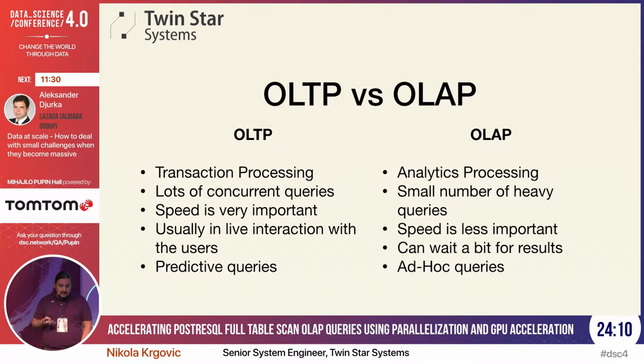I would like to start with a very small introduction regarding OLTP versus OLAP and what the whole difference is. Basically, when doing any kind of database work, you get into two types of database usage. One is a transactional database, the other is an analytical database. The main difference is that a transactional database is what runs your business. Transactions are bank transactions, transactions are actions on the website, transactions are anything that happens in near real time.